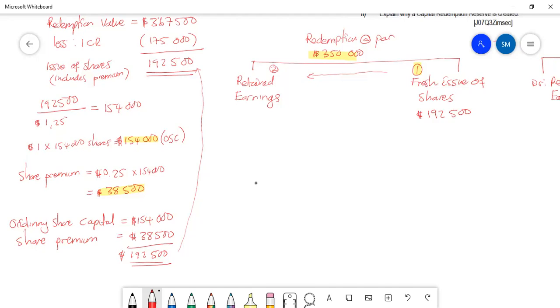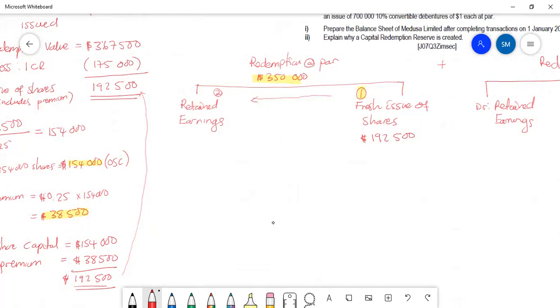Yes, sir. Okay. So from the tutorials we've been doing the past two days, we know that if we have a fresh issue of shares, there is a journal entry to do. We are going to debit. What are we going to debit for the fresh issue of shares? The bank. How much is it going to be? 192,500. And what are we going to credit? The ordinary shares. How much? 154,000. And what else are we going to credit? The share premium. How much? 58,500.